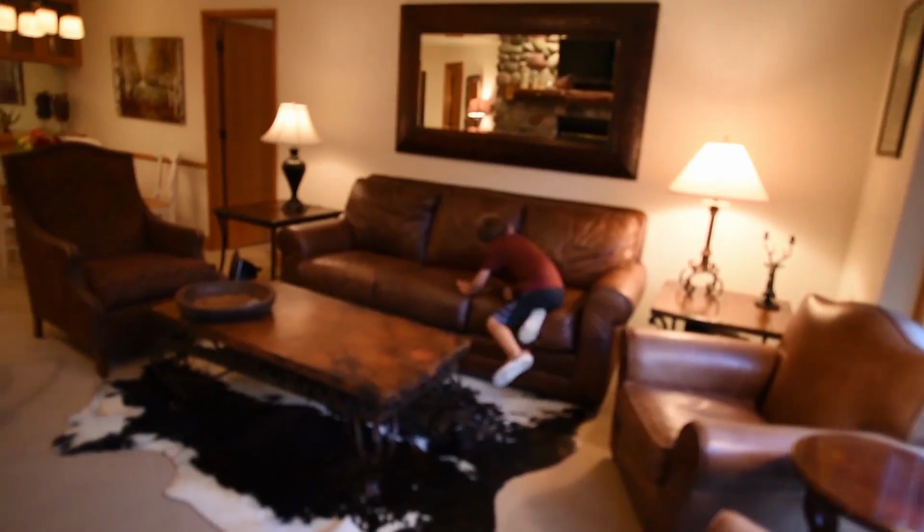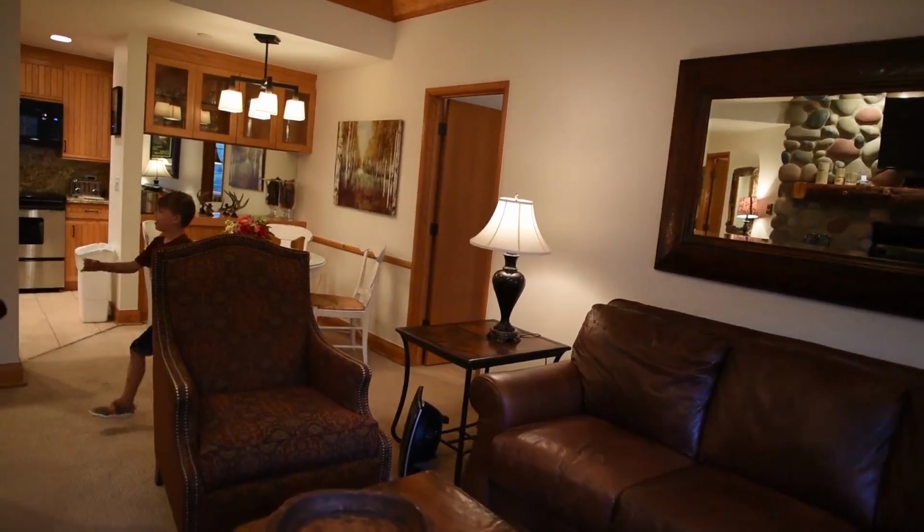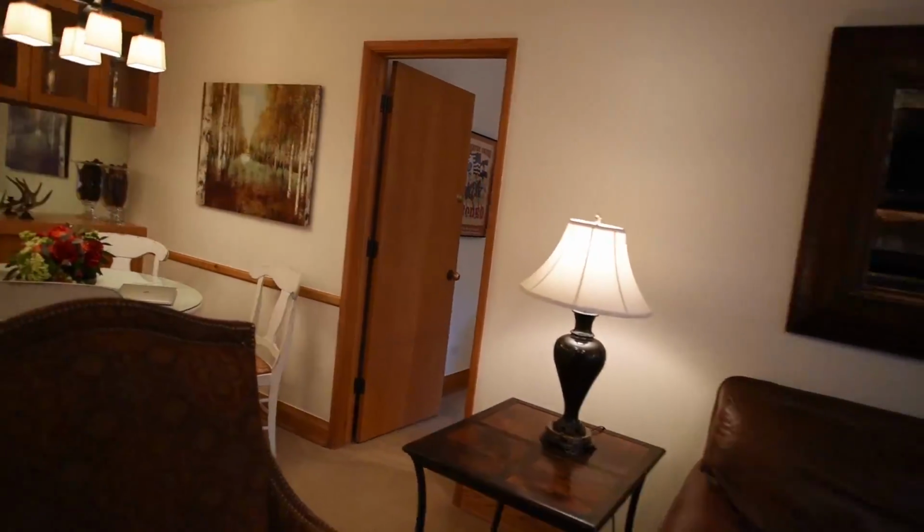This is our Papa Peep. This is our balcony. Can you show us the rest of the room? Oh, look, there's games and books. These are individually owned, but run by Wyndham. Buddy. Okay, so that's the living room.